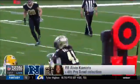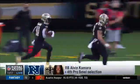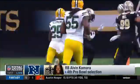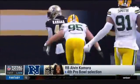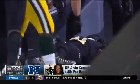Alvin Kamara, NFC, 4th Pro Bowl selection. He gets the midfield, breaks another. 30, 25, hurdles the defender. 15, cuts back 10, 5, touchdown! Alvin Kamara! You want to talk about a signature play.